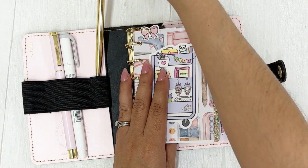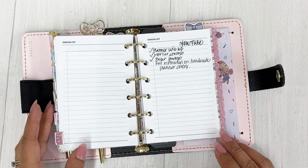Okay, so that's now in there. And I will get that done soon. So you can see how that works.